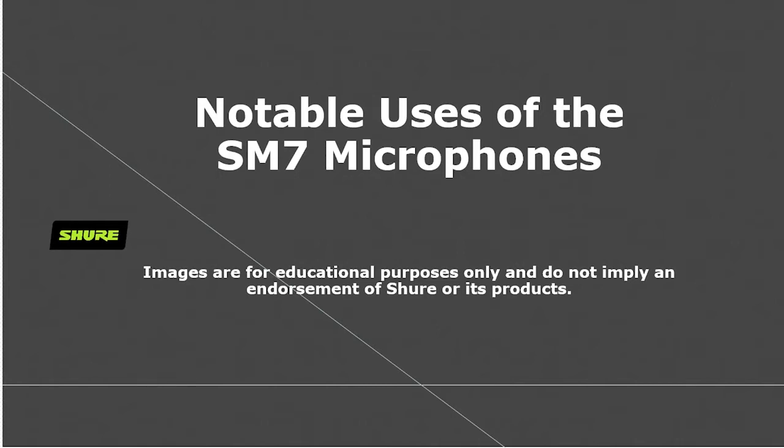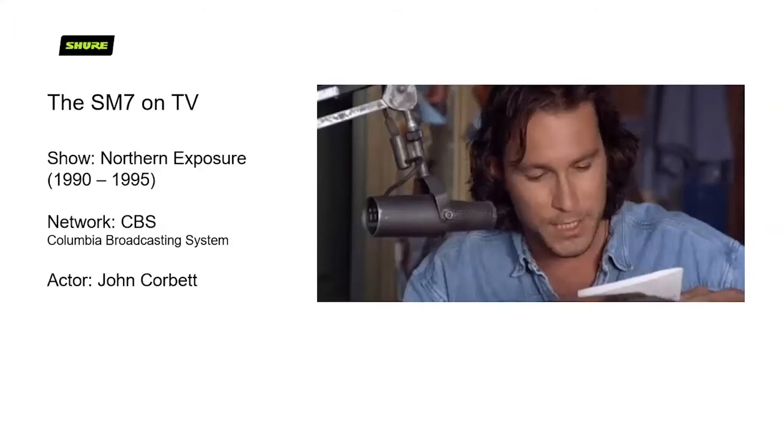Let's look on TV first. For those of you old enough to remember this show, it was called Northern Exposure, early 1990s on CBS. It took place in a small Alaskan town, and they had a radio station, and the DJ had an SM7, which they took the windscreen off of. I have no idea why. I guess because it made it look funky. But I happen to like this photo because if you look really closely here, that's not an XLR connector. They just took a cable with a 3.5-millimeter connector and just shoved it in there to make it look like there was a cable. So obviously, that wasn't the audio you were hearing on the program itself.